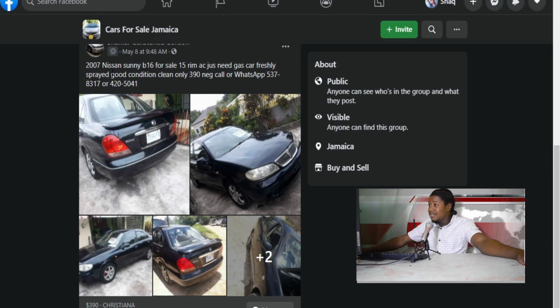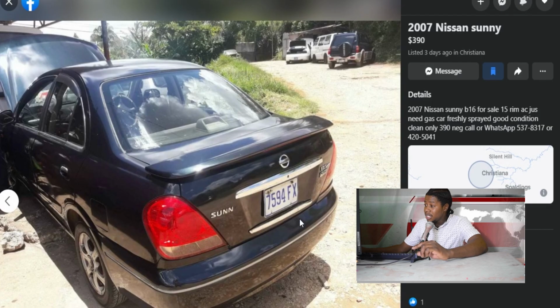So I'm saying 2007 Nissan Sunny B16 for sale. 15-inch rims. AC just needs gas. Freshly sprayed, good condition, clean, only 390,000 negotiable. You see me? So we have to take a closer look at it. Yeah, so this is the one from the previous video that I made, but it has not been sold yet, so you could contact the person if you're interested in it.